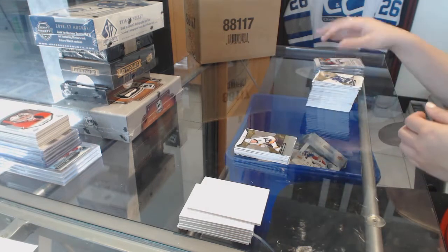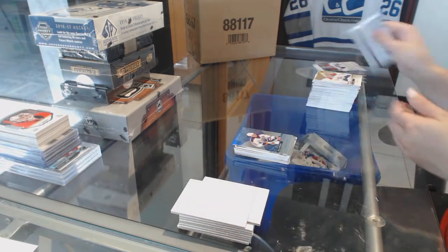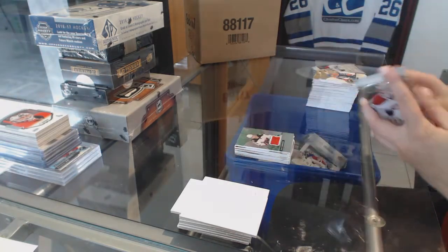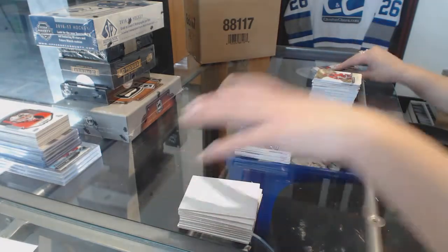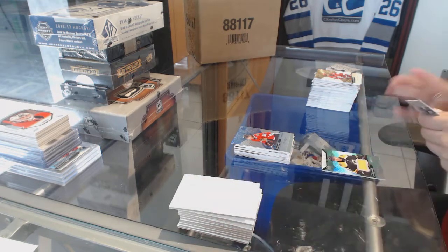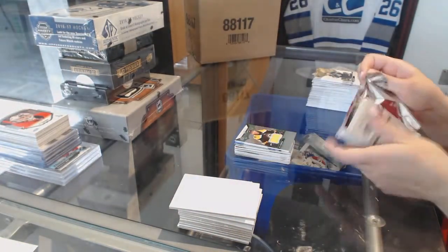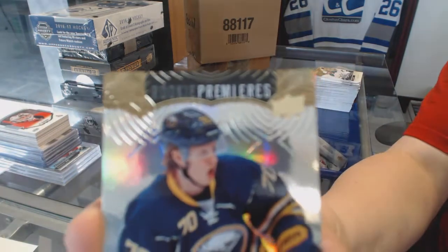Rookie of Vadim Shipachev for the Vegas Golden Knights. Rainbow of Gretzky for the Oilers. We've got a jersey number to 576 for the Minnesota Wild, Mikael Granlund. Rainbow of Patrick Kane for the Chicago Blackhawks. Premier's jersey number to $3.99 for the Boston Bruins, Jake DeBrusque. A rookie Premier's auto number to $2.49 for the Buffalo Sabres, Alex Nylander.